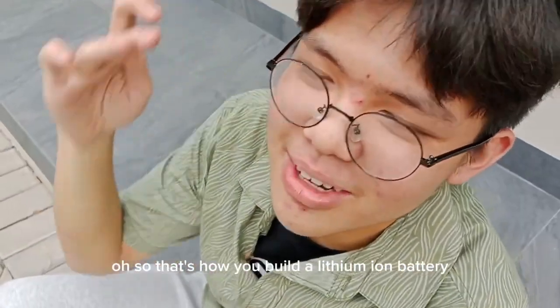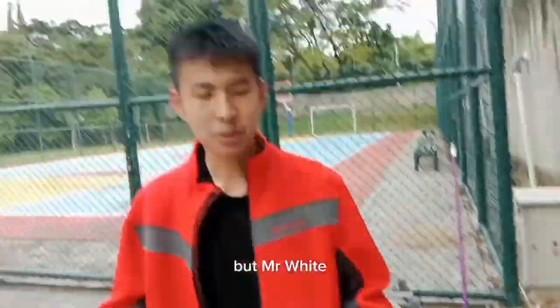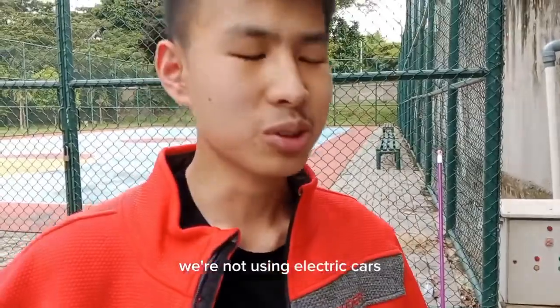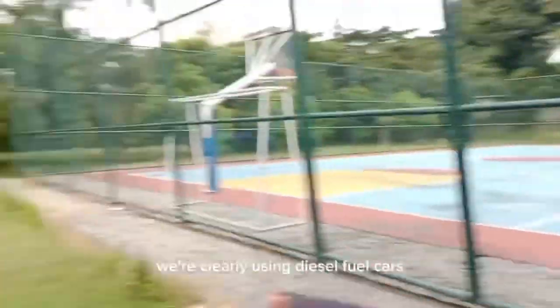Oh, so that's how you build a lithium-ion battery. But Mr. White, lithium-ion batteries only work on electric cars. We're not using electric cars. We're clearly using diesel-fueled cars.